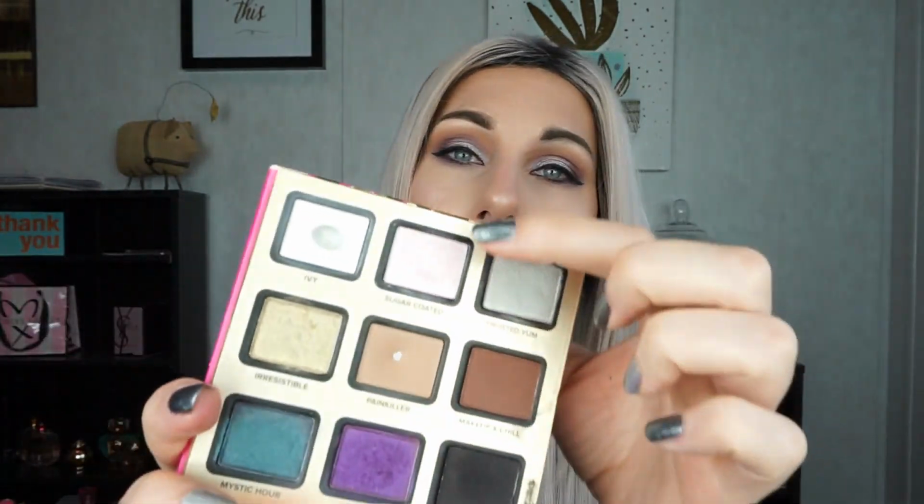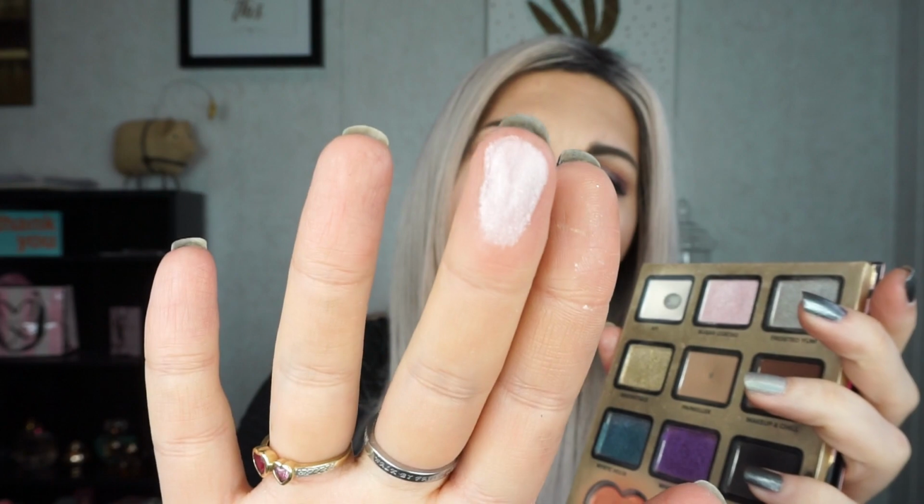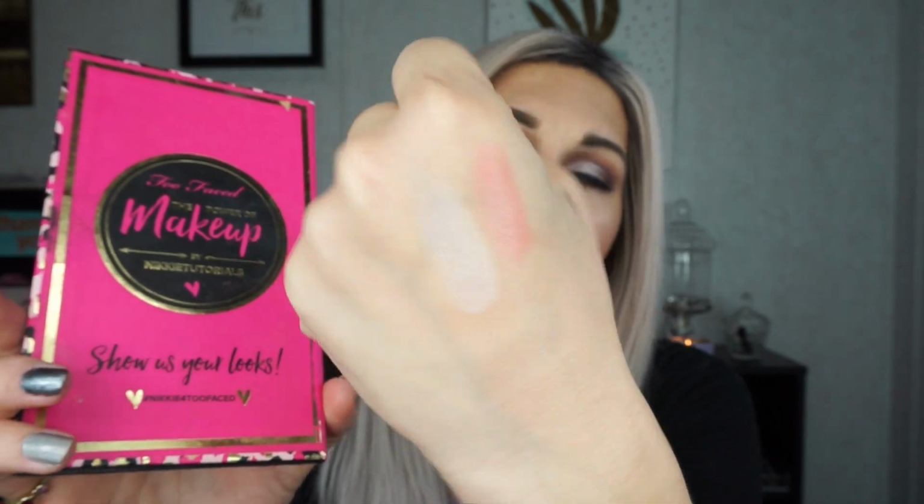I chose a shade in my Nikki Tutorials Power of Makeup palette, the shade Sugar Coated, which is a really beautiful, pale, shimmery, kind of glittery pink. This is actually what is on most of my lids right now, so there it is right there. I love this shade. The funny thing is, before this project, I didn't like it, but I never used it, and I said, oh, I hate that shade.